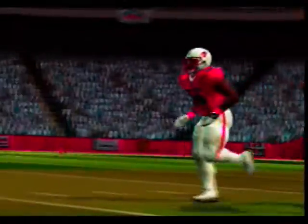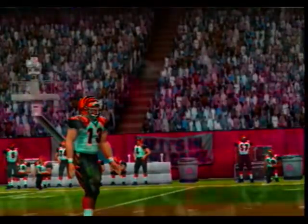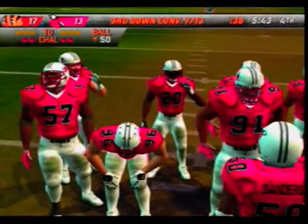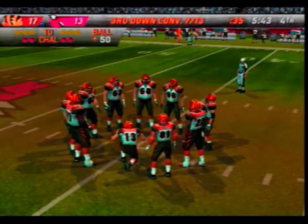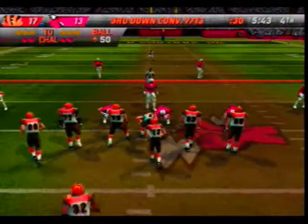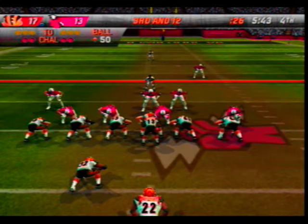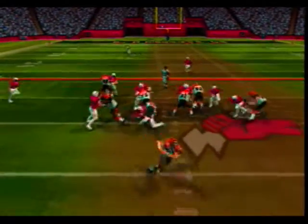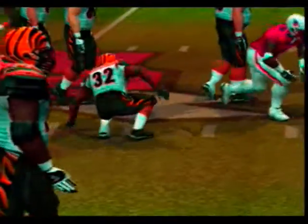Looking for the long completion. Broken up. He was in the right place at the right time, and that saved them from giving up a lot of yardage. Ninth play of this drive. The two extra defensive backs. The defense is in the dime. Comes up to make the play at the 50.